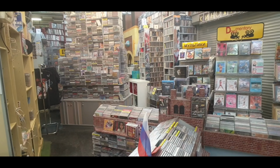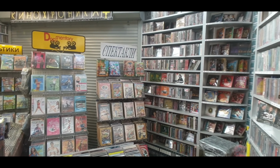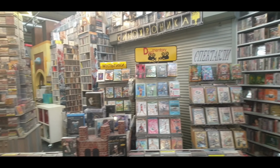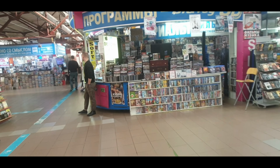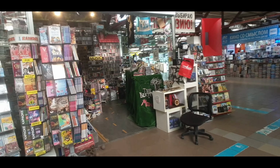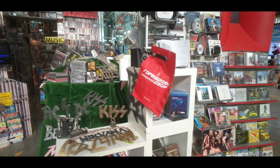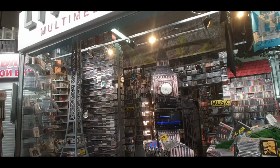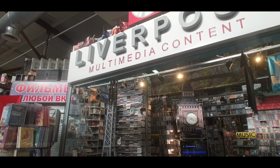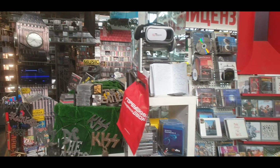And check out the selection they've got in here, the CDs. Yeah, there's a lot obviously in Russian, of course, but there's a few in English. But it's really the original place to come and find these things. It's very, very neat, where there's this old culture of having CDs and cassettes and records. Have a look here, there's just rows and rows of them. Liverpool multimedia content. How cool is that? It's like Pink Floyd right there.